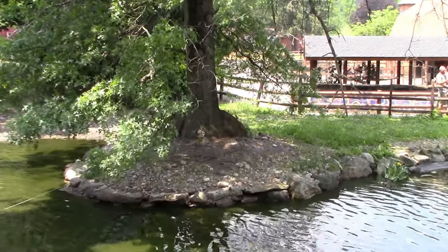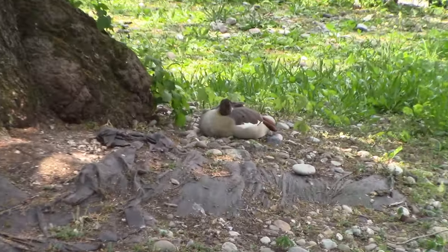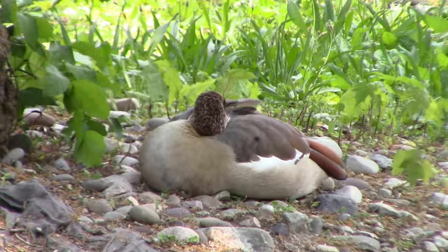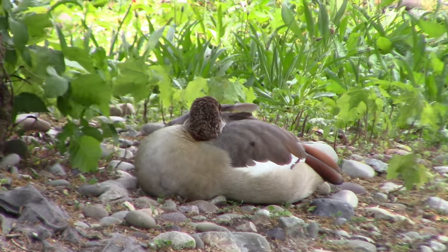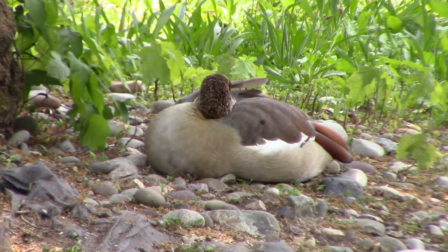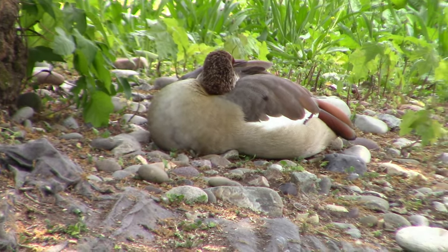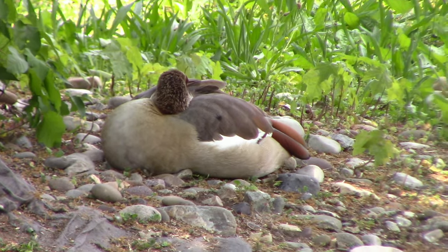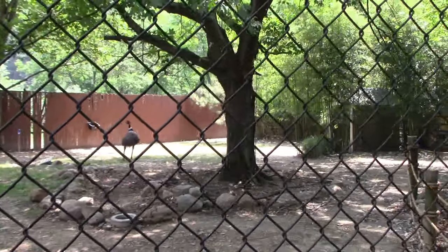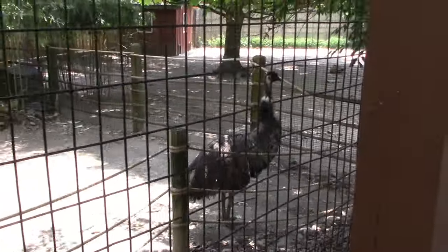So I came back over here to get a closer look, and one of the ducks is here. There we go. There's one of the ducks. There's apparently two of these ducks in here. And that was incorrect, the ducks do live here. Double checked again. I see two emus now. I don't believe I saw two of them this morning.